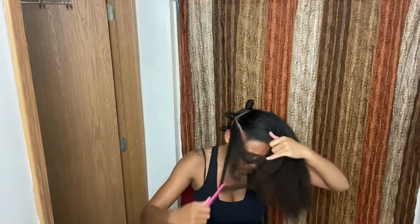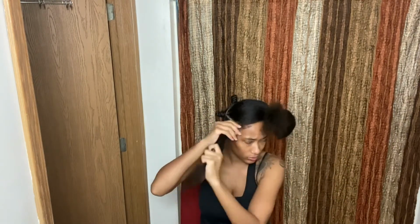So after I got those 6 bantu knots in the back and let them set, I'm going to do a 3-strand flat twist on the sides of my hair. I use the curl activator again and make sure my hair is detangled and all that good stuff.